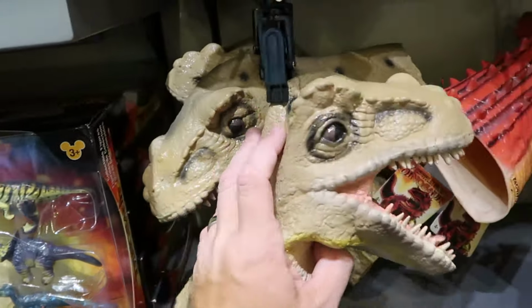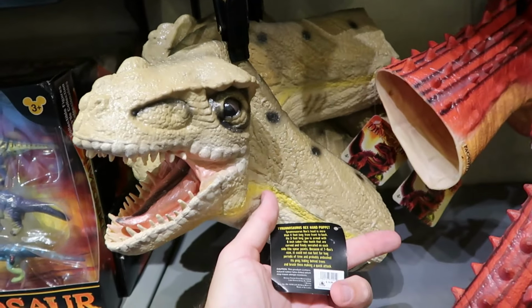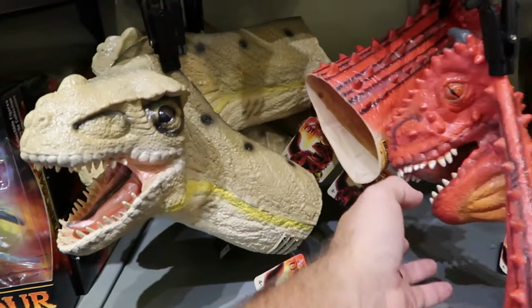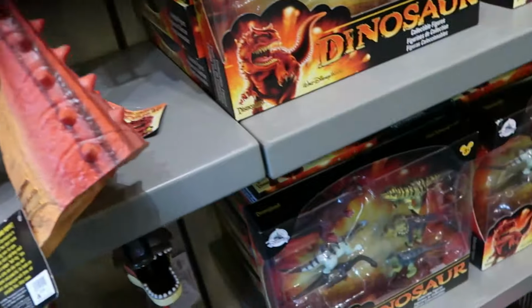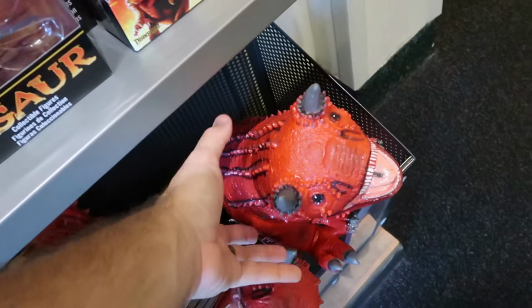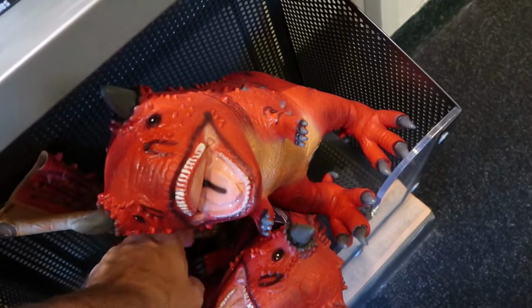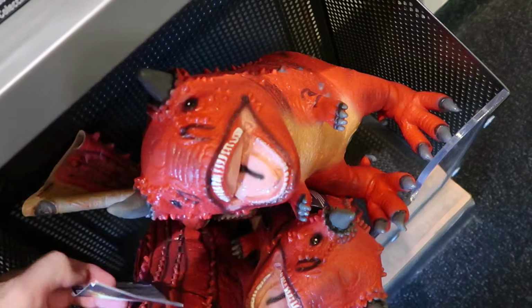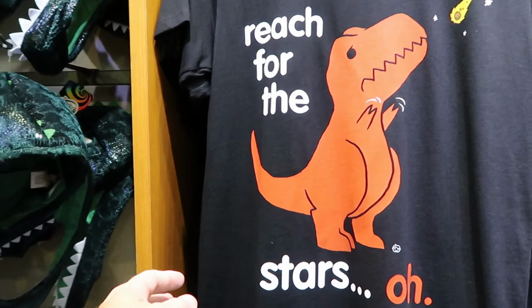They even have these puppets as well. And again, these are solid silicone. Let's see if we can find the price tag. These are only $15 a piece, but they do have both dinosaurs there. And then way down on the bottom section, probably one of the biggest dinosaurs you're gonna find for sale, still left over at Animal Kingdom. That one is $25.